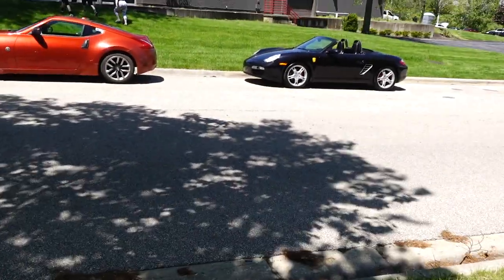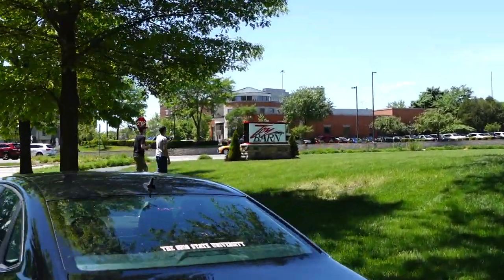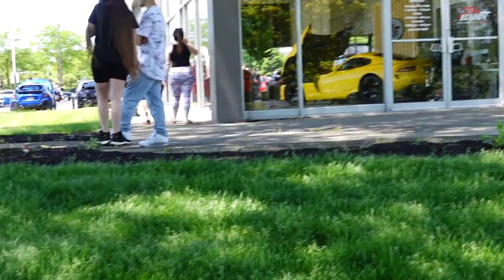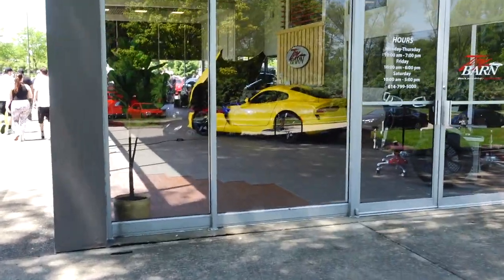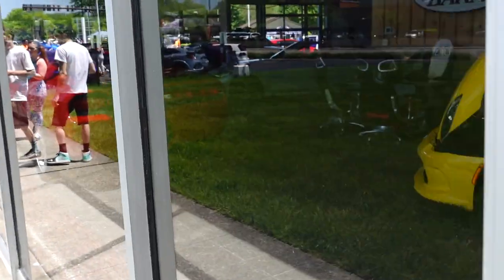We done made it up here, fam. We about to go see what's cracking here. We gonna go to the toy barn. Can you see that? It's supposed to be like three different locations. You can zoom in on here. I got to zoom in. Now we done upgraded. Toy barn. Upgrade. Let's zoom back out. I've been up here one time a long time ago.